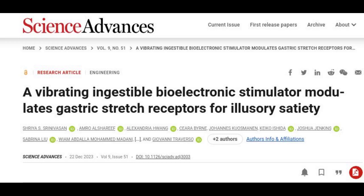Scientists have much more to learn about the mechanisms that influence human body weight. But if further research suggests this technology could be safely used in humans, such a pill might offer a minimally invasive way to treat obesity. The study appears in the journal Science Advances.